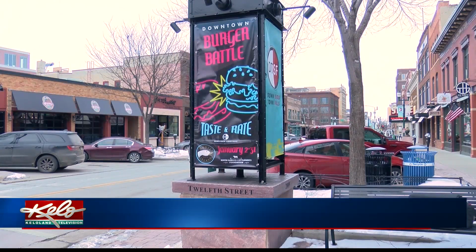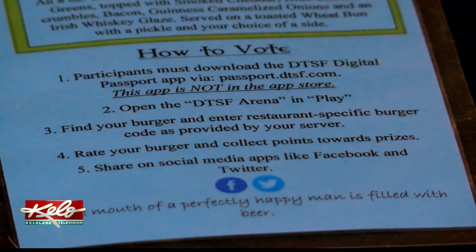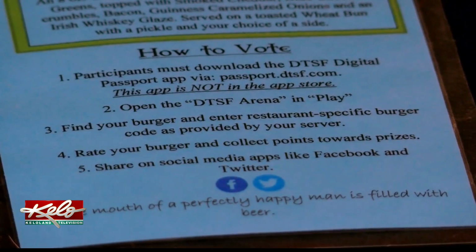Today and tomorrow are the last days to place your votes on downtown Sioux Falls' 7th annual Burger Battle. Throughout the month of January, 16 restaurants have participated in the Burger Battle, and over 6,500 people have cast their votes for the best one. Ode to Food and Drinks is one of those participating. This is the 5th year the restaurant has participated.